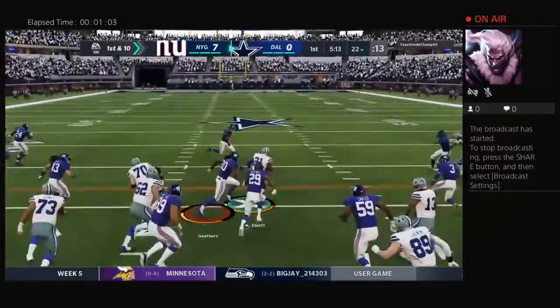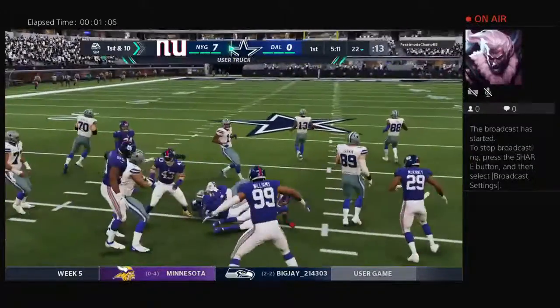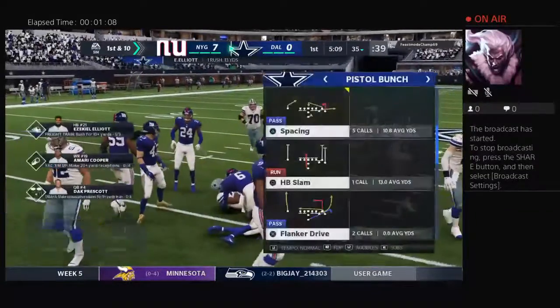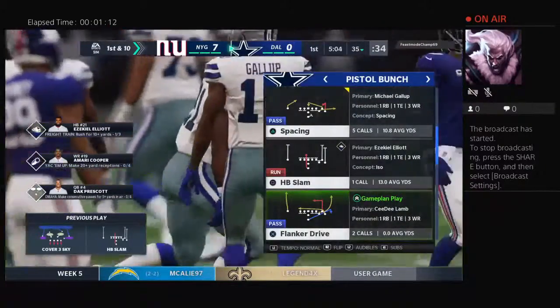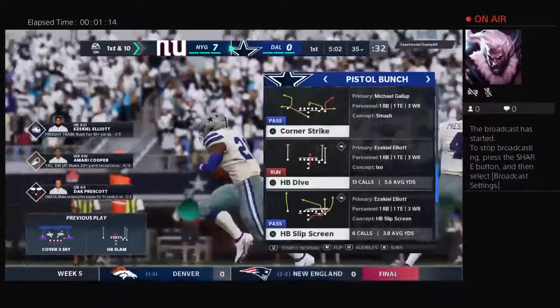Now the first carry for Ezekiel Elliott. And he's brought down, getting this one up to about the 35. That's good. Give him 13 yards on the opening play of the drive and also give him a 1st down. 1st and 10 at the 30.